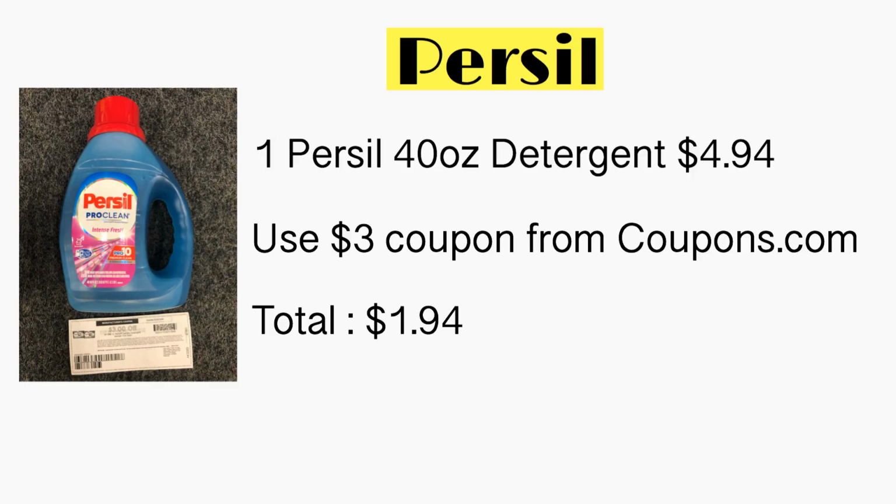Then I went ahead and picked up the Persil. This is also laundry detergent. This is the 40 fluid ounce Persil Pro Clean. I got the Intense Fresh. You can also get their original scent, but this one smelled good, so I grabbed this one. This one for $4.95. There was a $3 off coupon that you could print from coupons.com. So the final wound up being just $1.94 for 40 ounces. So that one's a really good deal right there.